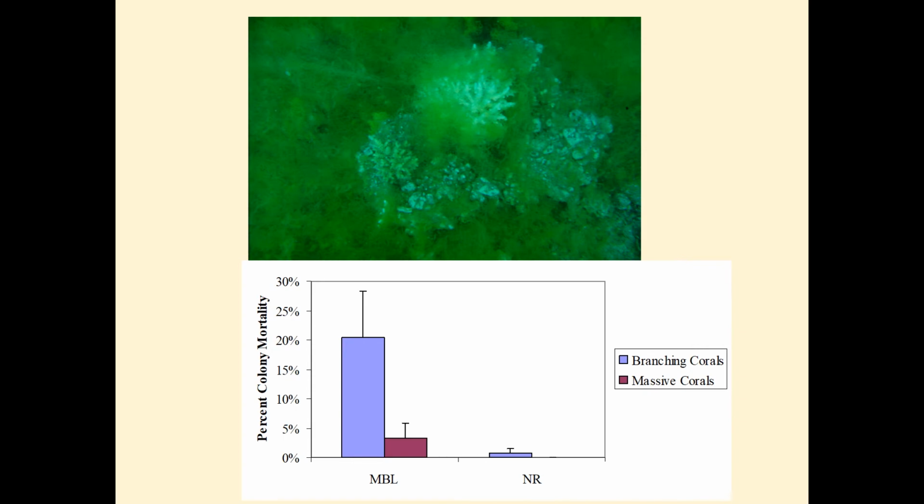It lasted about 3 months, and I would say for 2 months the corals were covered with thick mud, and that killed about 1/5 of the corals along the Gulf. One interesting observation is that the 20% are all branching corals.